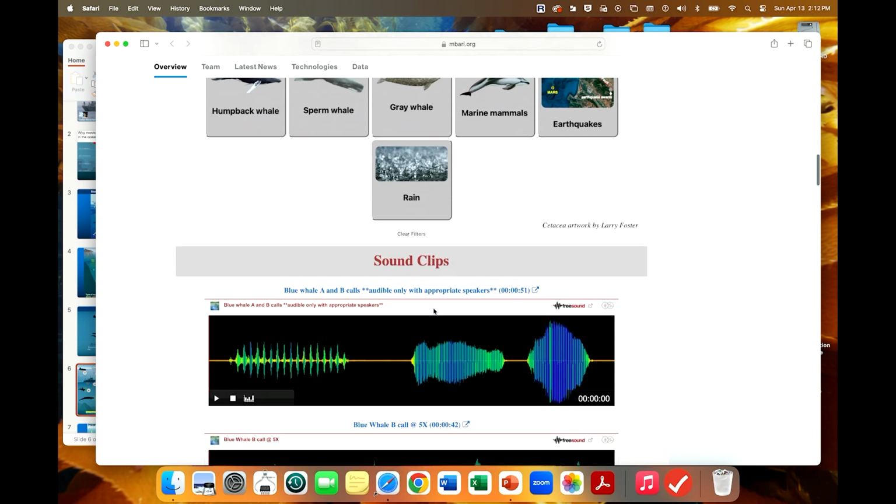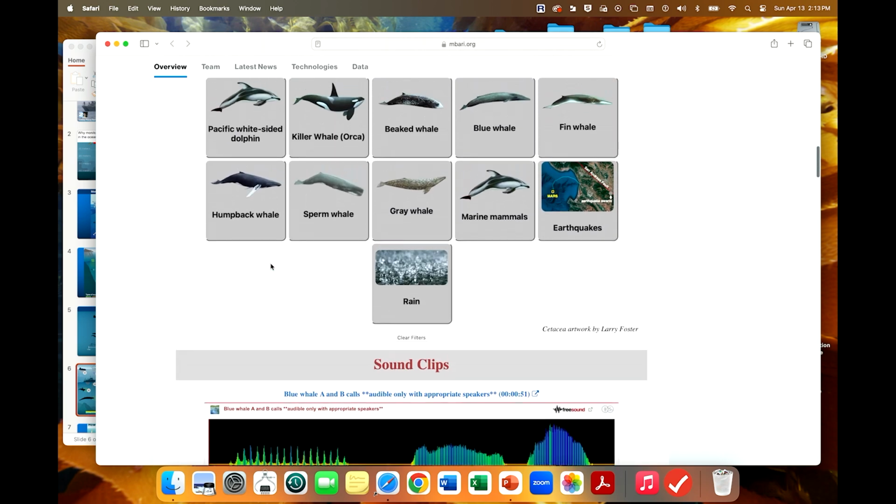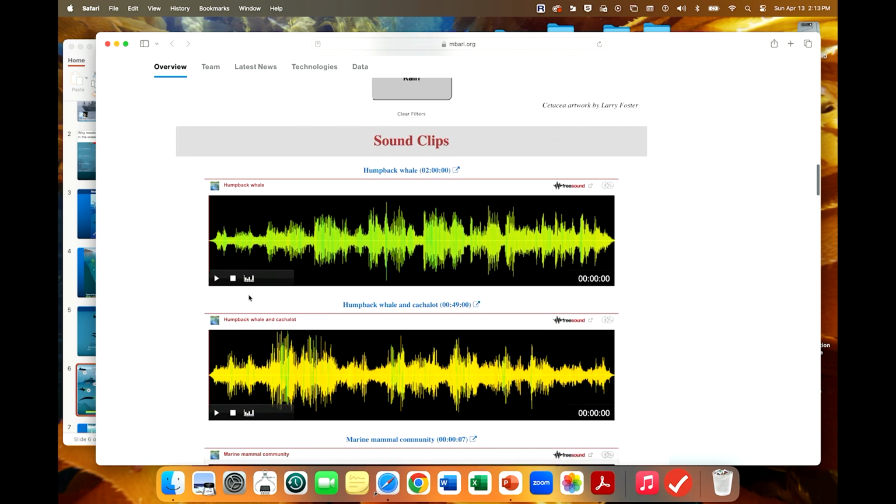The blue whales have different kinds of calls. You can see these two. We'll play this one, called the beak. A little bit like a foghorn. I'd play it louder, but it's kind of noisy. And then I'll just play the sound that most of you are probably most familiar with. It's the humpback.